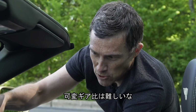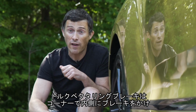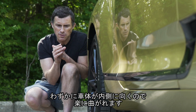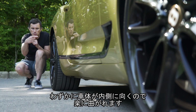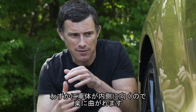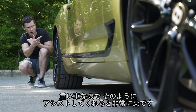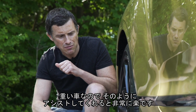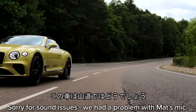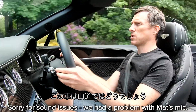Variable ratio steering, gubbins. There's also torque vectoring by braking, so as you turn into a corner, the brakes on the inside wheels just nibble at the discs a bit to slow down those wheels so the car rotates round to get it turning easier, which is kind of important in a car that weighs almost 2.5 tonnes, because you do need all the help you can get changing direction. So let's see how this big Bentley handles a twisty road.